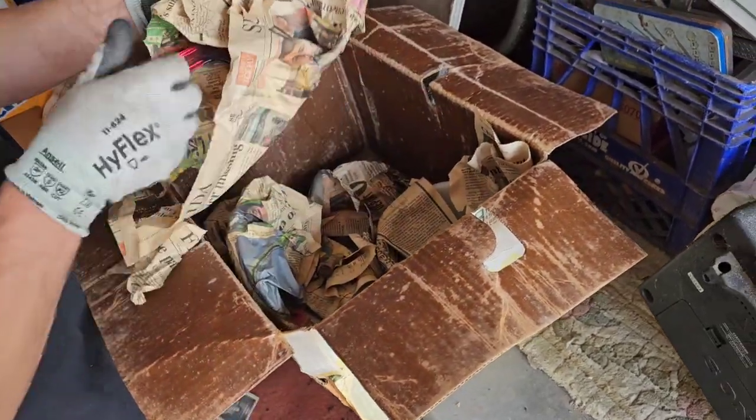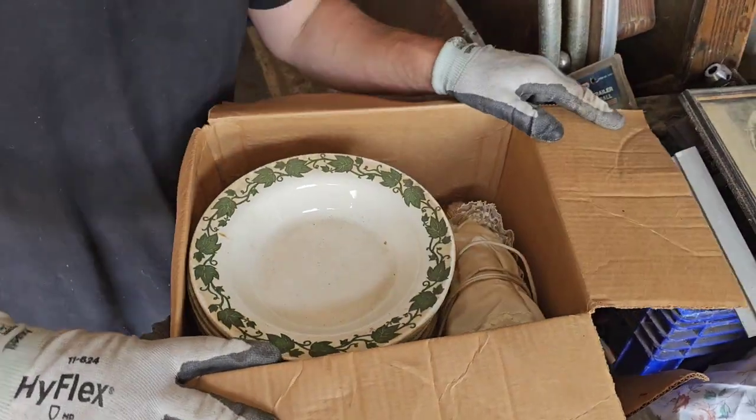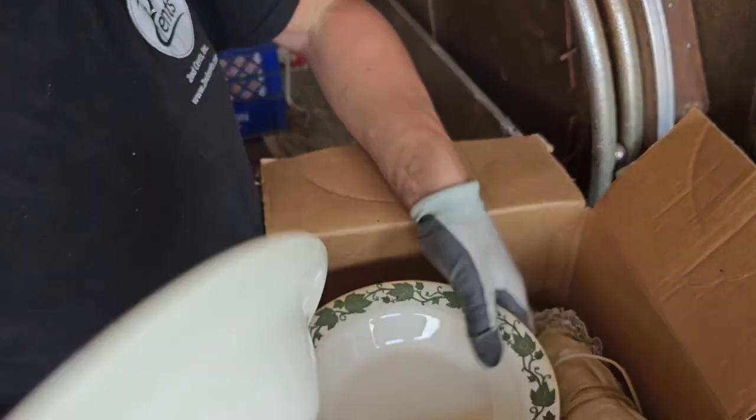So there's some Corningware right here. The big one. What do we got here? Oh. Got some old English ivy underglaze.